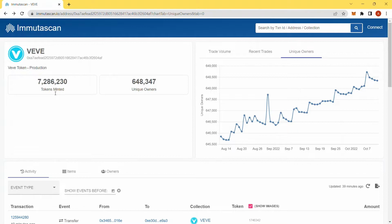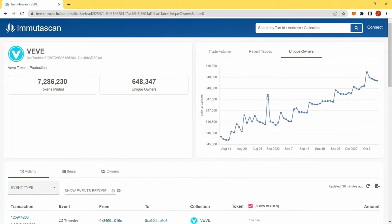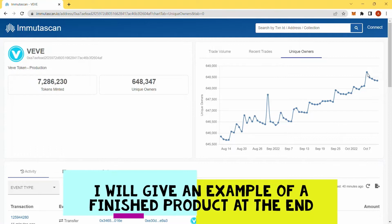Tokens minted is obviously the NFTs themselves, and the unique owners is obviously how many wallets are actually holding the NFTs. Now, as you can see by the chart, trade volume and recent trades do not actually work yet, but the unique owners do. VeVe have said that there will be a lag adding the NFTs that have already been minted, and that this could take up to 6 to 8 weeks. So trade volume and recent trades will be up and running eventually.